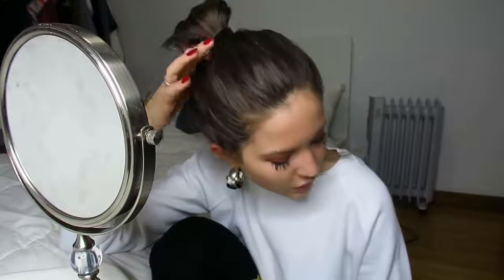Oh my god. So then I'm actually going to do blush. No, I'm gonna do bronzer first. So I'm just gonna use my Hoola bronzer and bronze the shit out of my face. And then I'm gonna use my little Glossier cream blush. I'm not a huge fan of blush, but I mean, why not, right?